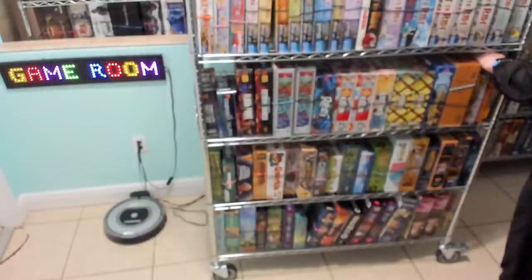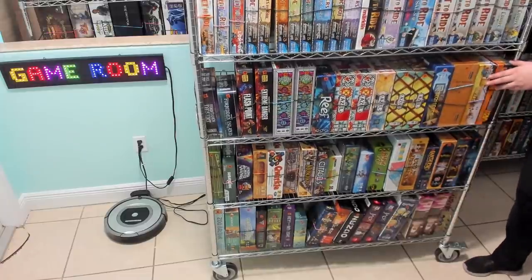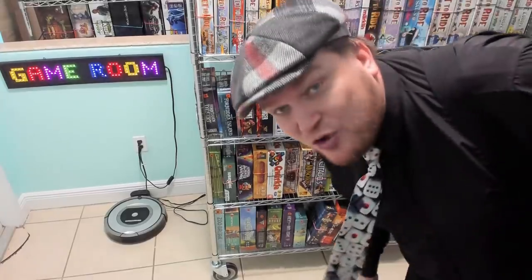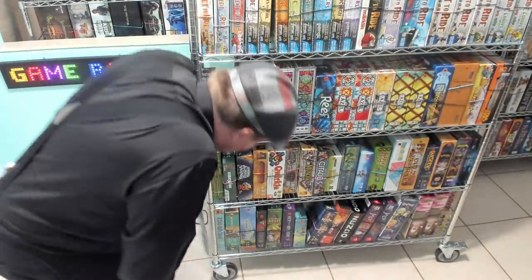Carcassonne the City, Carcassonne Safari, Carcassonne Star Wars. My Carcassonne collection is quite small. I have very few of the Carcassonne around the world, because Sam took them all with him. All right. Oh, we can do that? Well, not anymore.